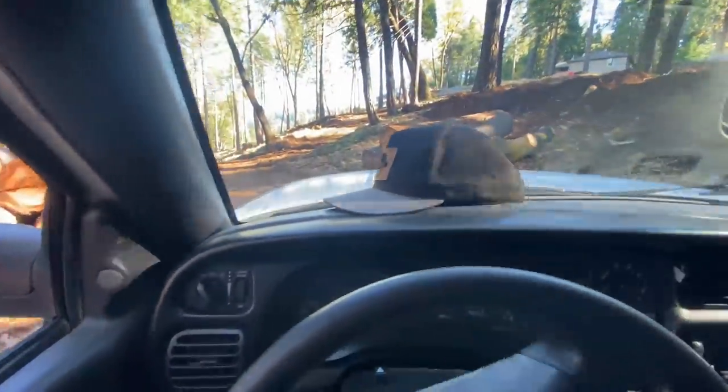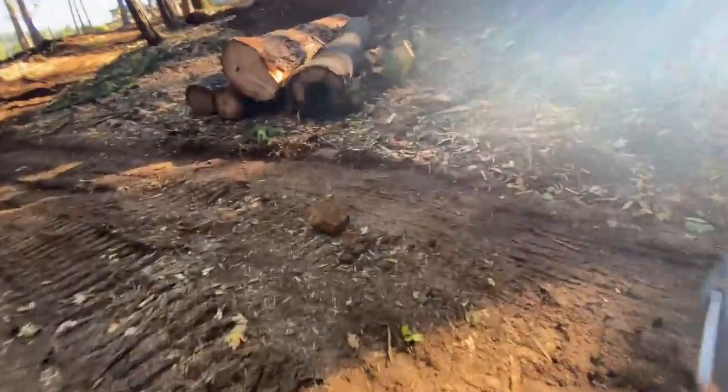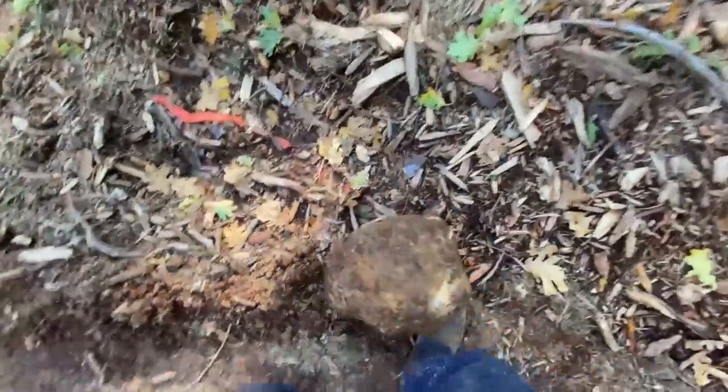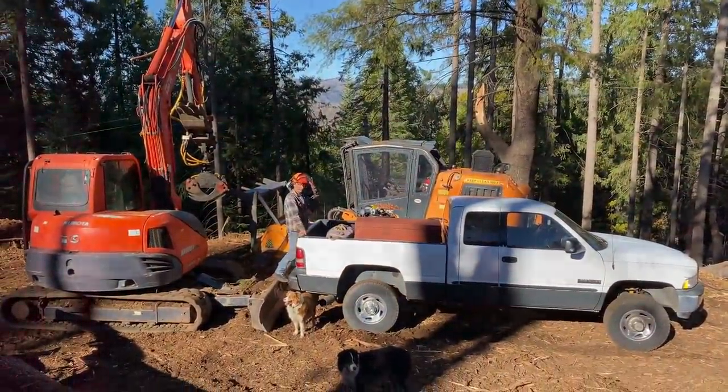So you can't have nothing nice. Check this out. Dang. That backhoe man. Responsibility. That might hurt some steering components.